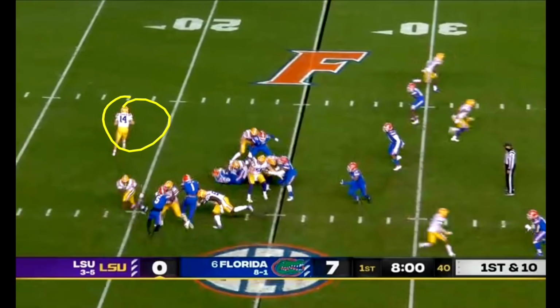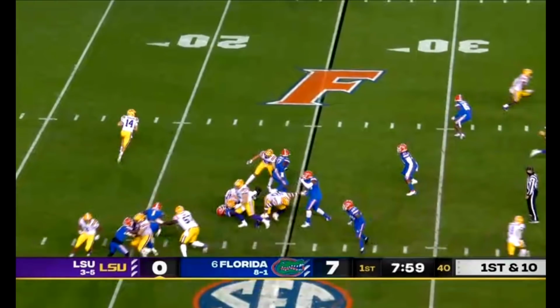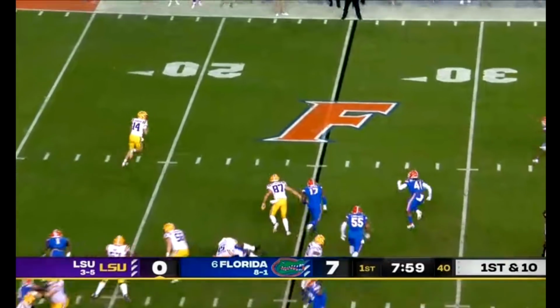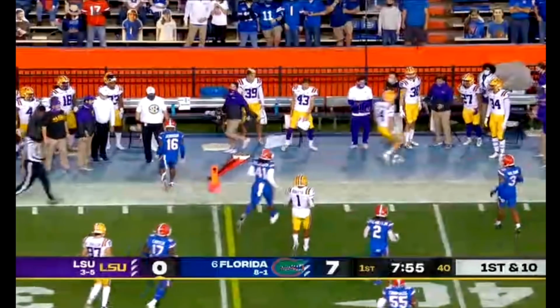Max Johnson has the ball, and Houston is still over here looking at him. Now, just now, he recognizes he does not have the ball. If he had recognized this earlier, he'd already be here, and then he'd be here, and this play wouldn't happen. But instead, he's super late to recognize, and by now he's not going to touch him. We're going to pick up a healthy 9 or 10 yards. Max Johnson had a lot of carries in this game and wound up doing quite a bit of significant damage to Florida's defense.